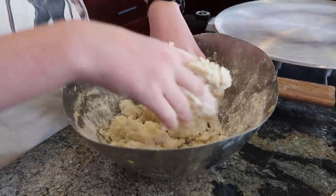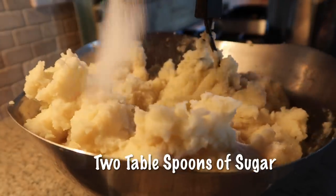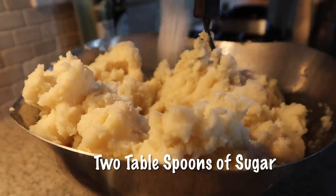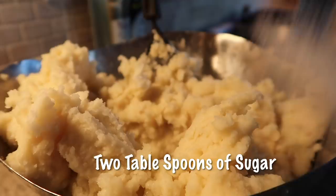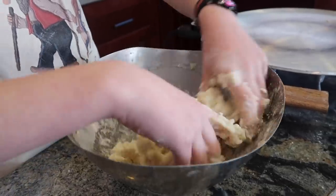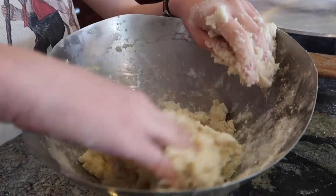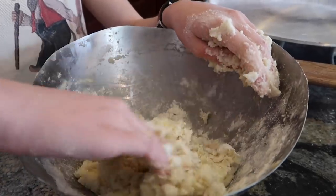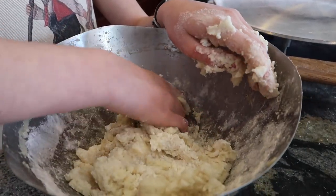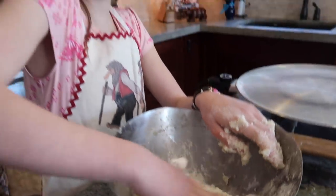Oh, I forgot to tell you that I added sugar to this recipe. The sugar is what makes it taste like Lefse. That was not in my mom's cookbook that she gave me, but it is something that we add into Lefse, and that's really what gives it its flavor. And when I say add sugar, it was only about 2 to 3 tablespoons, and that was for 5 potatoes.